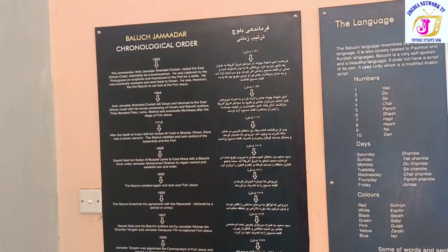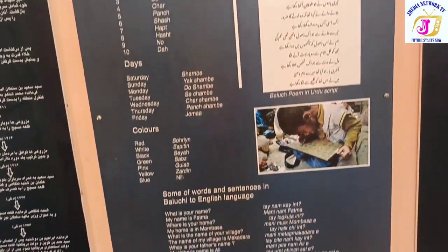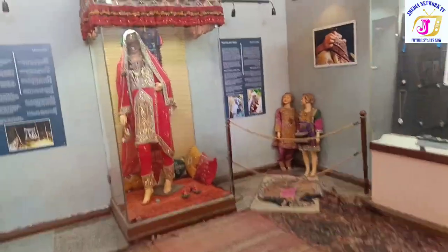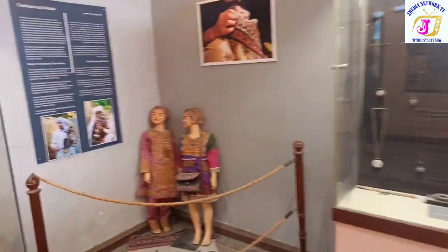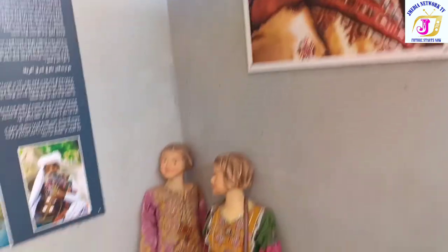Baluch Jamadar, chronological holder. Baluch families who lived in Fort Jesus. This is how the Baluch used to wear during the wedding. We are still in the Baluch family. These were their clothes and all these. And these are little queens.